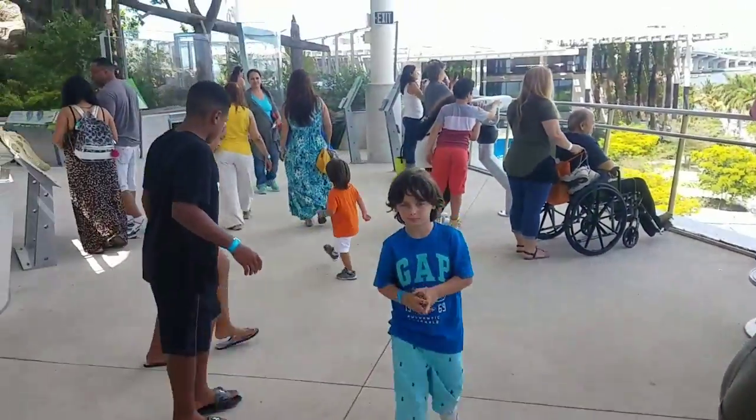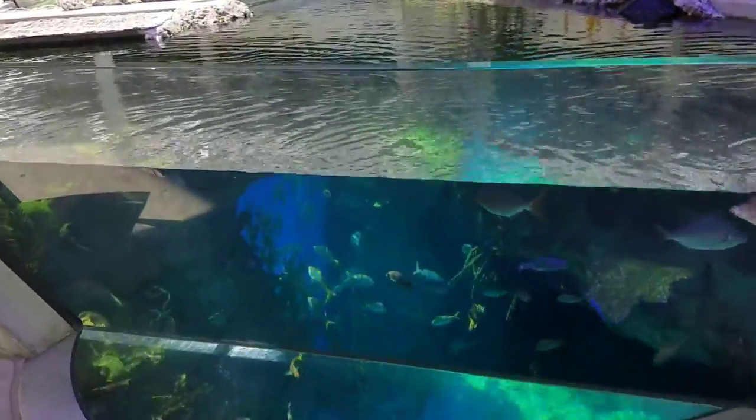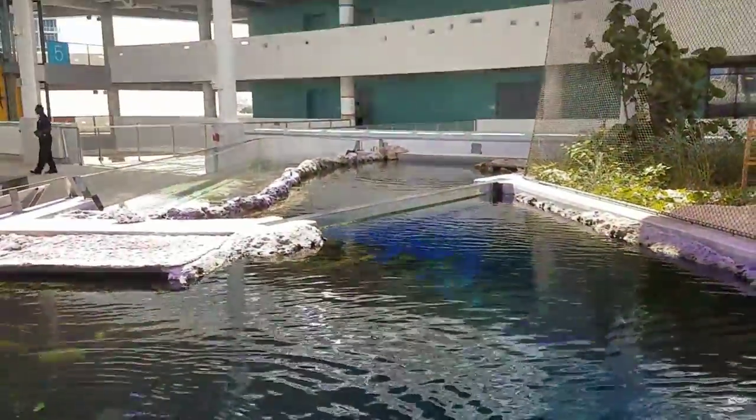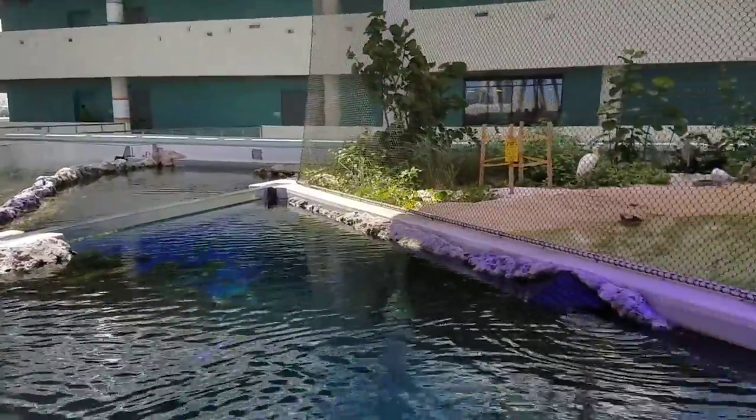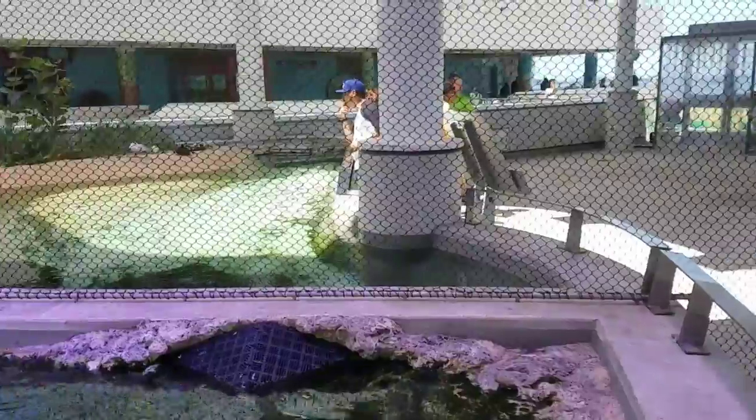Anyway, let's move on to more exhibits. This way. Ah, you just missed it. More fish. Oh, this is the bottom part of the exhibit we saw earlier. Or the top part, I should say. We were all the way down there, looking underground, under the glass. So it lets you see the top portion now, which is interesting. There's some birds. We're gonna go inside the aviary now.